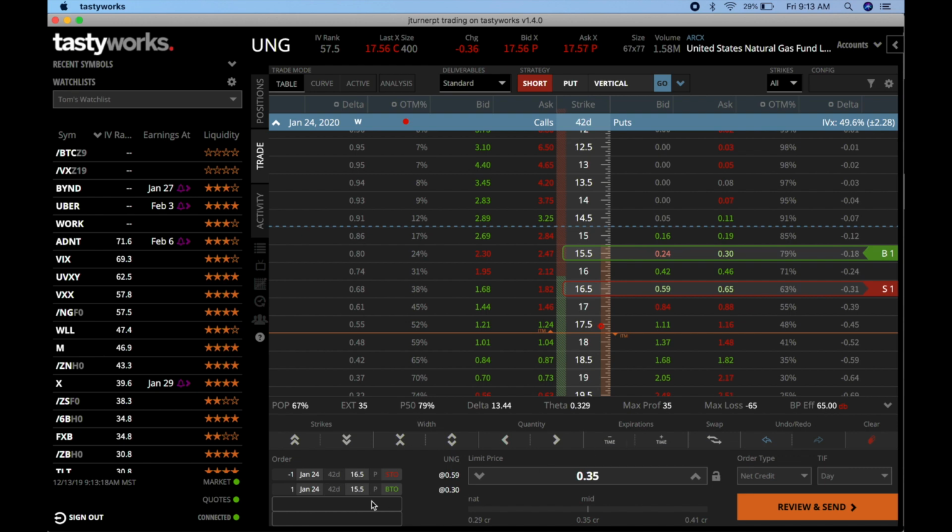Now what I want to do is, you can see over here I have one contract. I actually want to bump that up to 2 contracts, so I use this quantity tab. You can see that changed it to 2. And now my max profit is 70 bucks. My max loss is $130. So I've got better than a 2-to-1, which is ideal in my opinion. I like that. I've got a dollar wide wing here on the put spread.